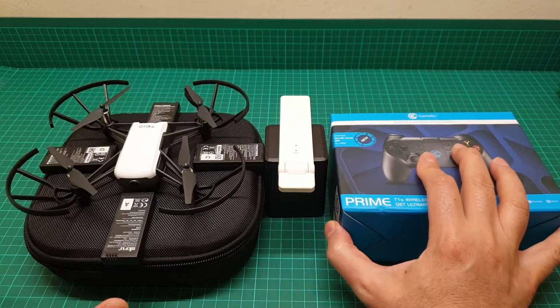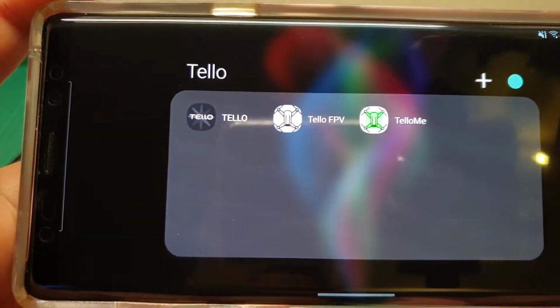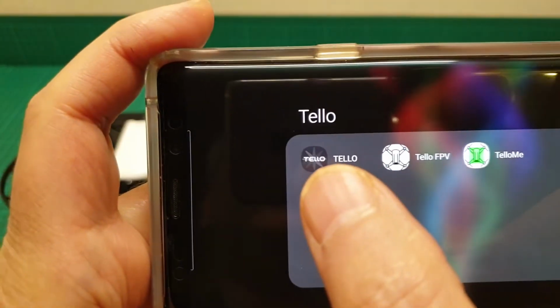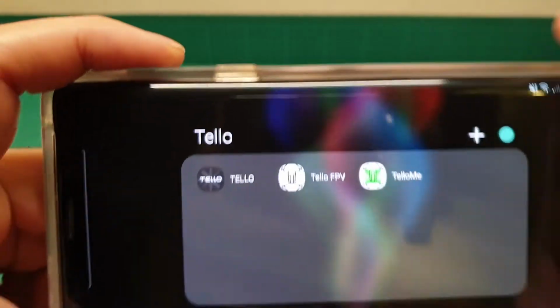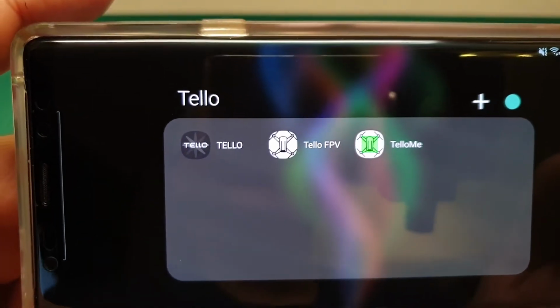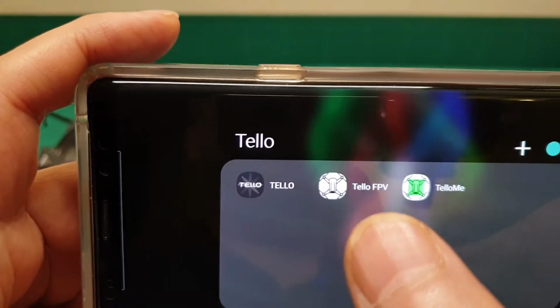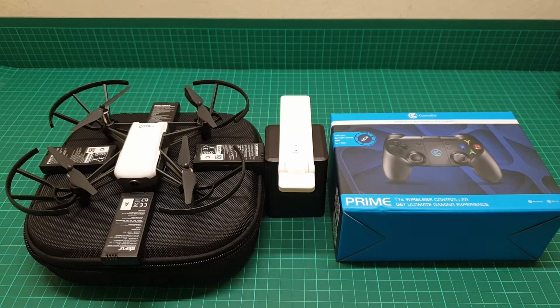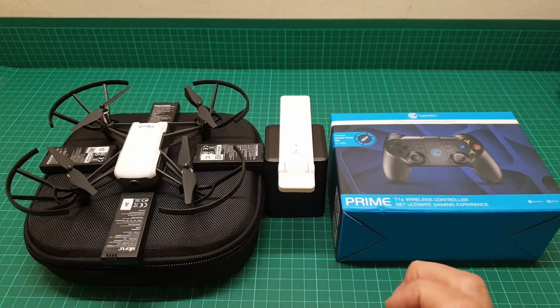If you want to get some more out of this, there are two apps in the market that you can purchase apart from the Tello app itself: the Tello FPV and TELLOME. I have the Tello app for updating the firmware, but I'm not using that so much since I have the Tello FPV and TELLOME. TELLOME is about the follow function that it can offer, but the Tello FPV is really extensive, and it has 40 pages of instructions that I recommend you read, because it's going to help you get the best out of this.